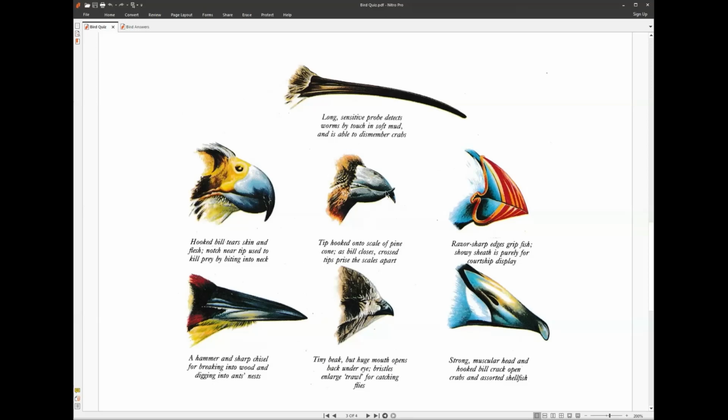Right, this one should be reasonably obvious. Crossbill. Yeah, say what you see. Crossbill. Okay. And then the one next to it. Pelican. Looks like a puffin. Puffin. Yes, puffin.